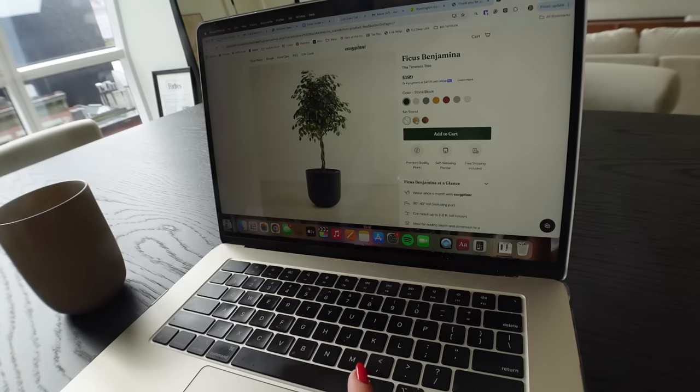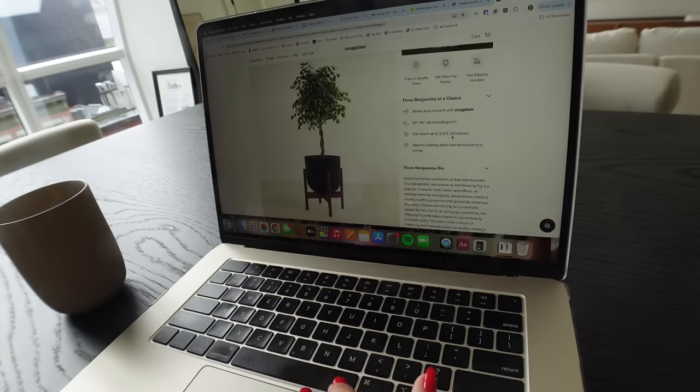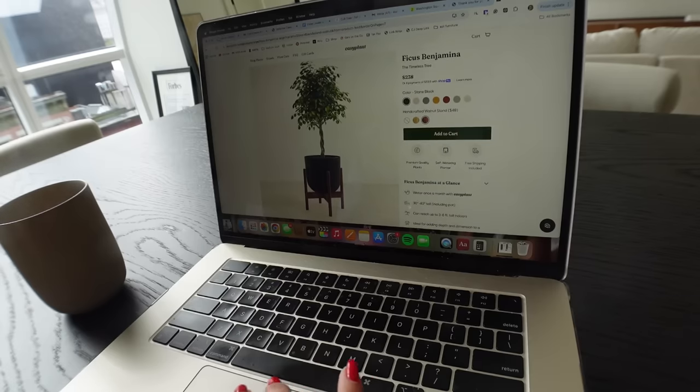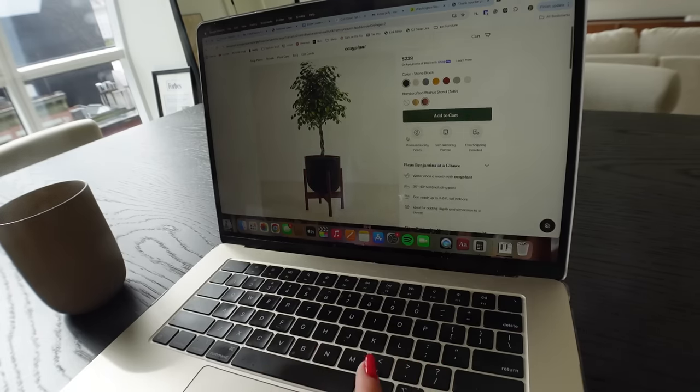Ficus benjamina can reach up to 3 to 6 feet tall indoors. Oh my God, it's going to grow. I kind of like this Ficus benjamina. What kind of light does it require? Oh, and there are all these different stands. This is so bougie. I love this.